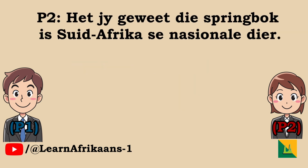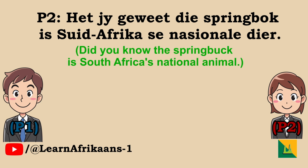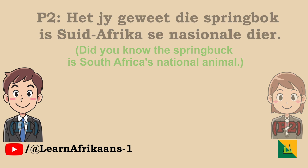Het jy geweet die springbok is Suid-Afrika se nasionale dier? Did you know the springbok is South Africa's national animal?